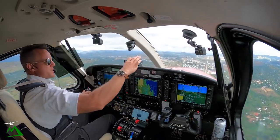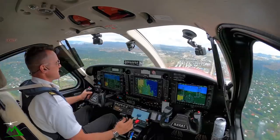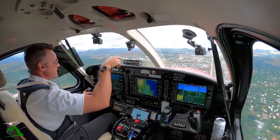Clear to land, prop and harness, done, flaps to go. That's autopilot off.